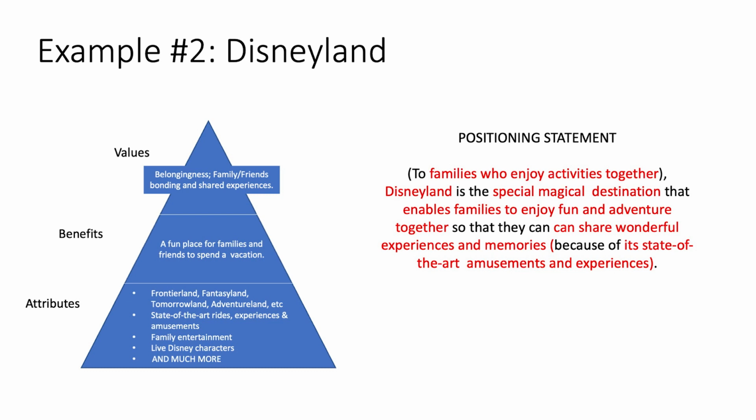Then we go to the functional benefit that says enables families to enjoy fun and adventure together. Basically, a paraphrase of the functional benefit from the brand ladder. Then we go to the very top of the brand ladder and restate or paraphrase the values. In this case, so that families can share wonderful experiences and memories. Finally, we just go to restate 2 of the 3 of the top attributes.